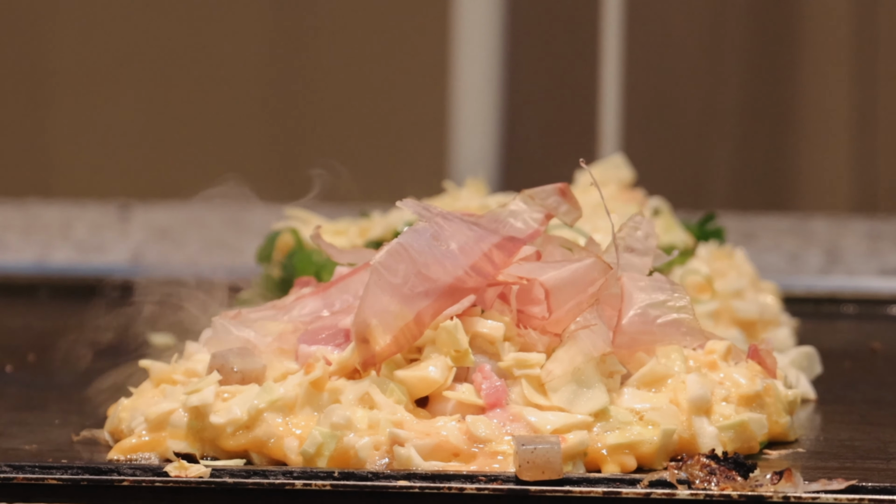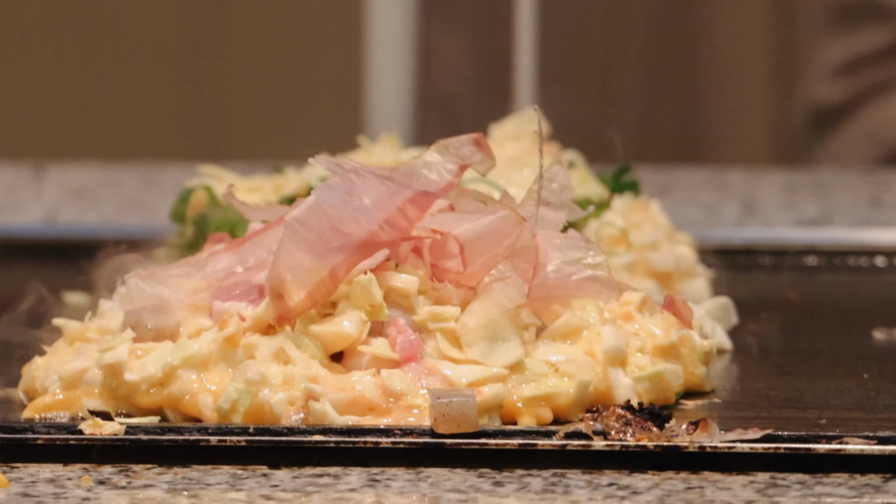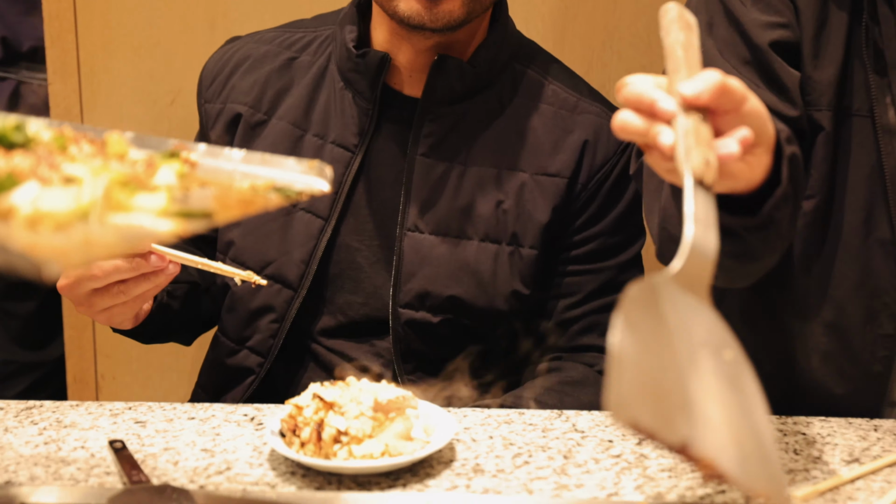Oh yeah, and just like the takoyaki with the bonito flakes, which is a dried fish flake, not only does it add some color and texture to the food, but they also give it that nice salty and smoky flavor. Oh, there it is. There's another one coming in.